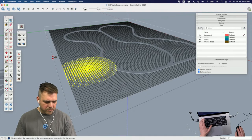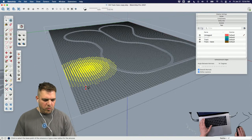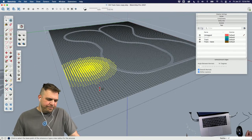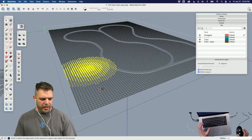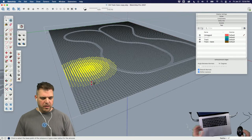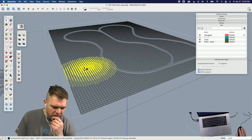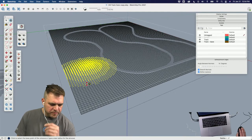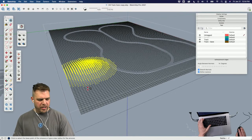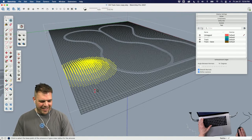For those interested in Artisan, I dropped the link in the chat. Ah, thanks, Matt. I was worried about this: when you create a terrain grid with the native sandbox tools and then try to sculpt it, it starts to grind a bit. If not a bit, then a lot.